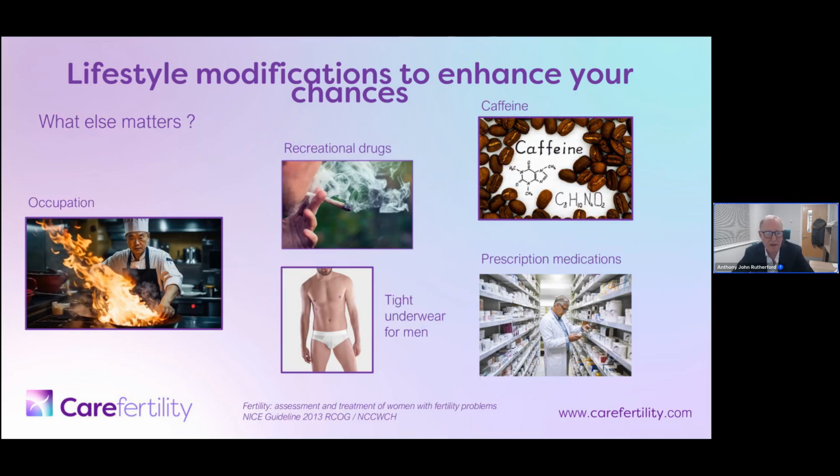What about other lifestyle matters? Well, I think most of these are pretty self-evident, really. Recreational drugs like cannabis can affect sperm. It can affect egg transport and increase the risk of ectopic pregnancy. So you should try and avoid recreational drugs.